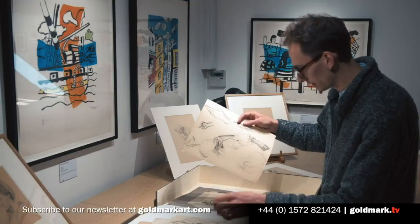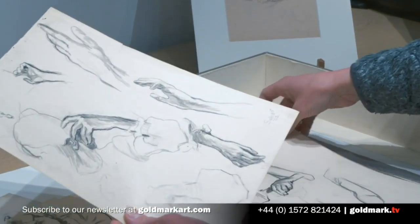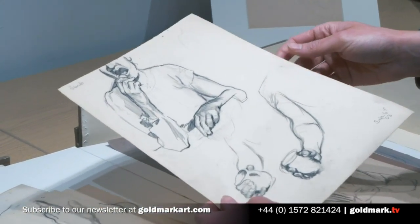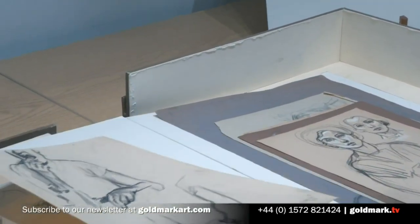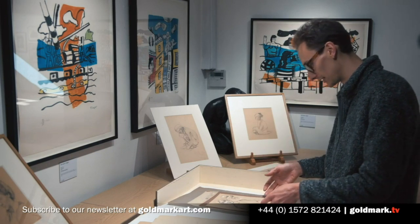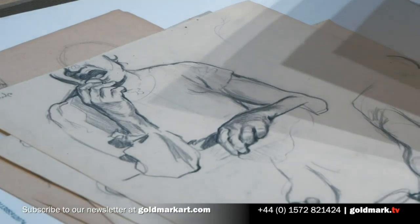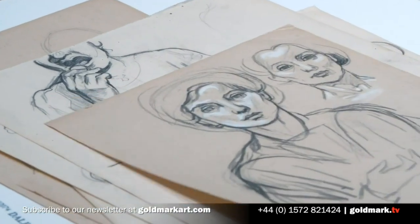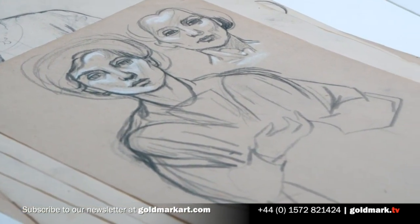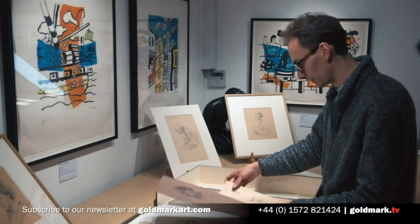Even in just these hands, you get a feel for what these people are like and what they're doing, what their lives have entailed. And something that I find strange to think about is that these were all real people. These were people who were living 100 years ago. And they're right there on the page. And it's not just them, it's their character, their essence is right there in front of you.